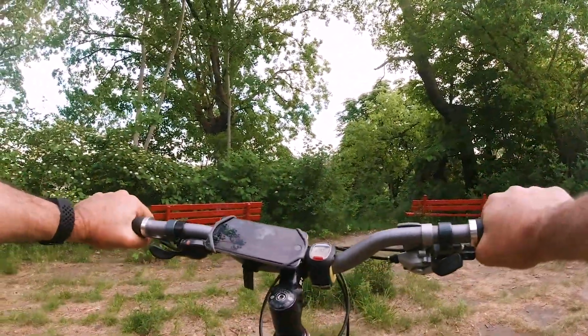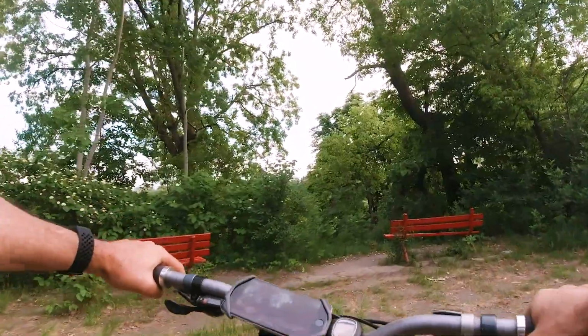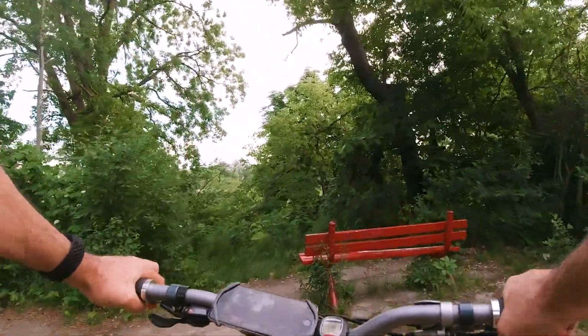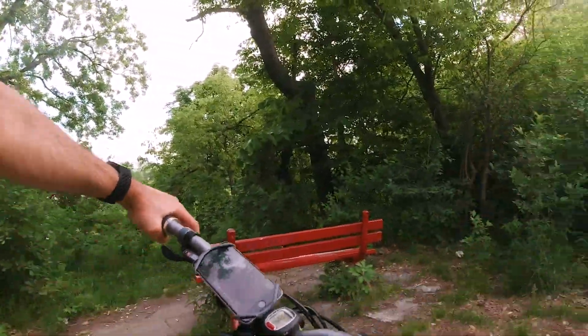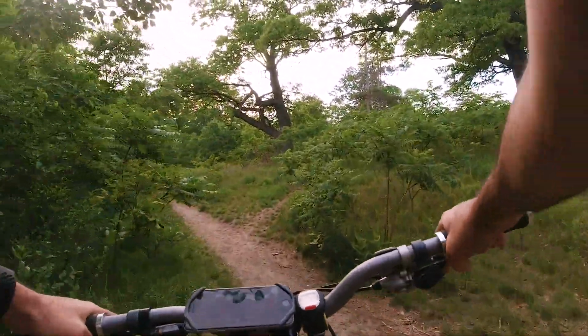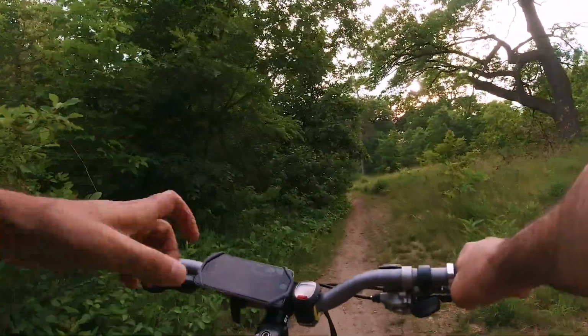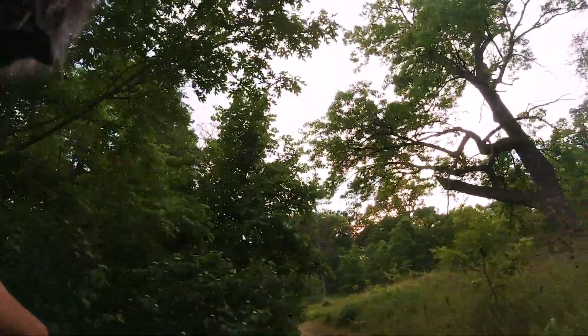Let's take a look-see here. Look at these red benches. Looking at trees growing, perhaps with no view, you know? That's kind of weird. I guess when they put the benches there, there was a view and the trees took it away. Okay.